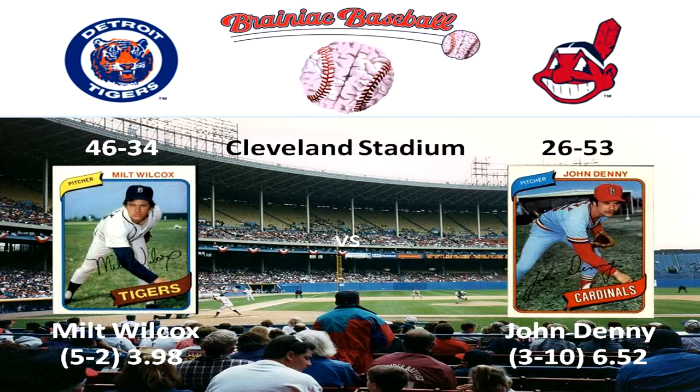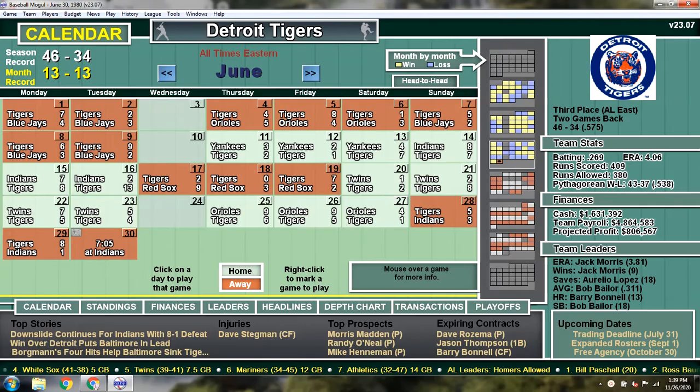Today's game is a matchup between the Detroit Tigers and the Cleveland Indians at Cleveland Stadium. On the mound for the away team is Milt Wilcox, whose record is 5-2 with a 3.98 ERA. And for the Cleveland Indians on the mound is John Denny, whose record is 3-10 with a 6.52 ERA.